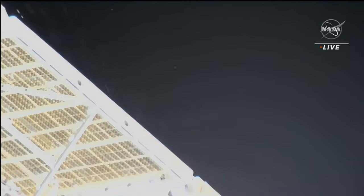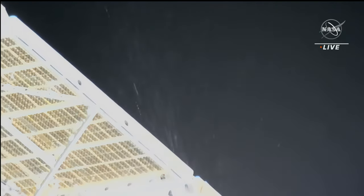The leak of the fluid that you're seeing in the form of snowflake-like particles, apparently coming from a cooling loop on the Soyuz. Not clear at this point from the Russian specialists as to what impact, if any, this might have on the performance or the integrity of the Soyuz spacecraft. The two spacewalkers for tonight, Sergei Prokopyev and Dmitry Petelin, who along with Frank Rubio of NASA launched on this Soyuz vehicle back in September from the Baikonur Cosmodrome in Kazakhstan.